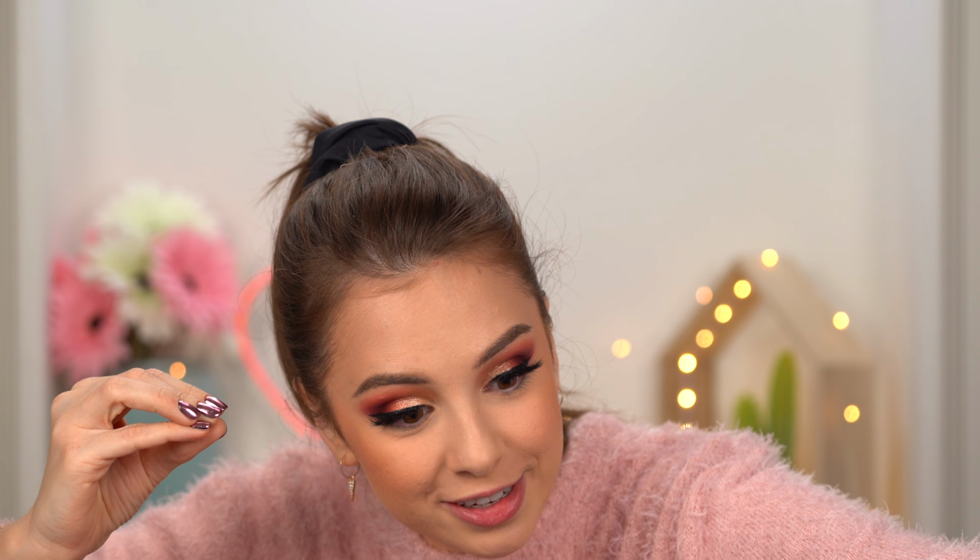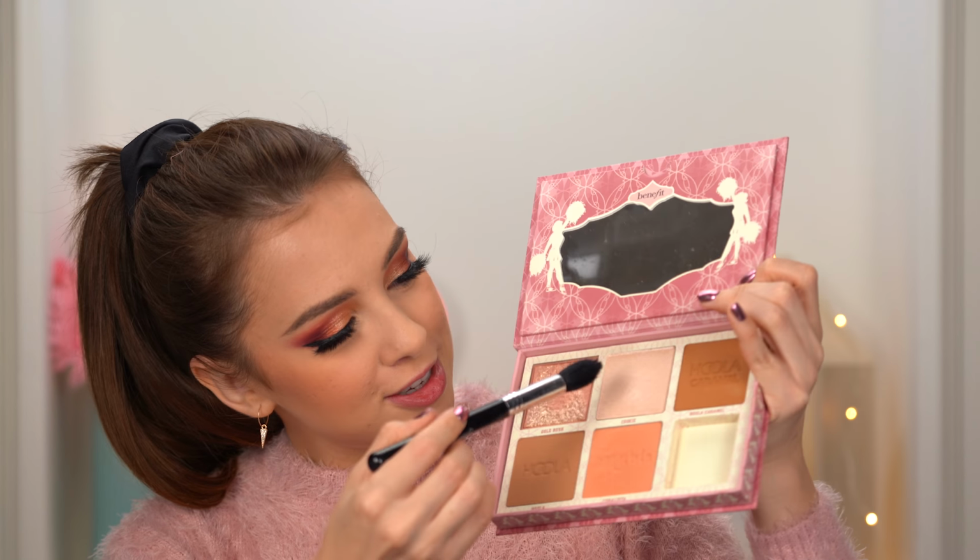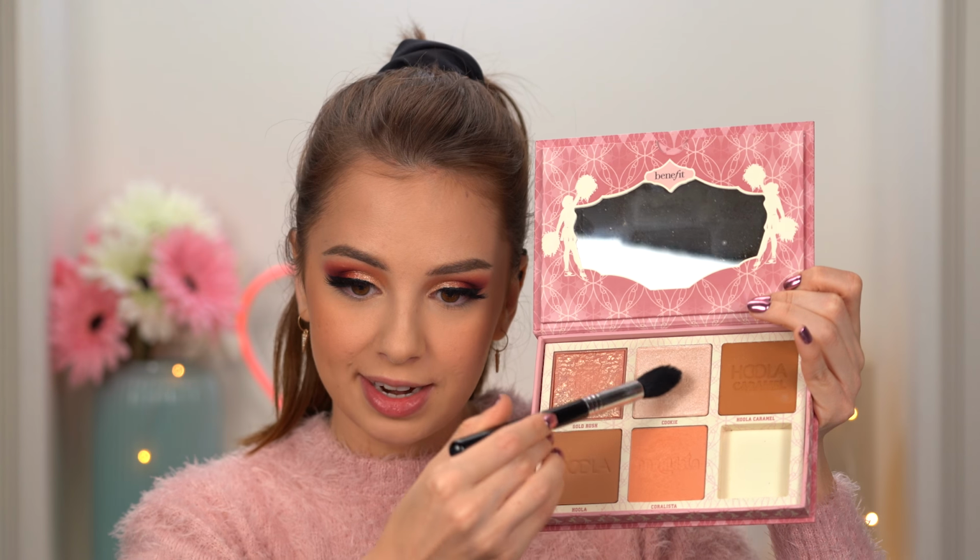Anyways, highlighter. I just need to find a dry brush to apply it. No, hold on. I can actually use a slightly damp brush for my highlighter. It will come out a lot brighter. So I'm gonna use the Cookie Highlighter by Benefit. This one here.